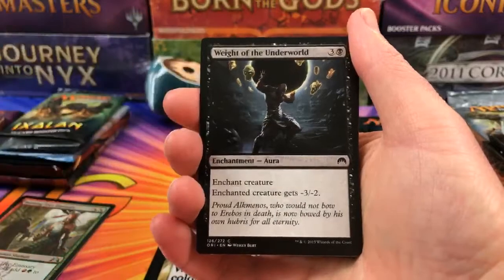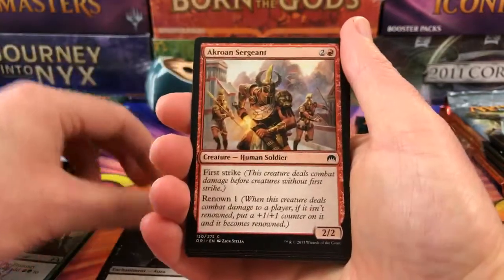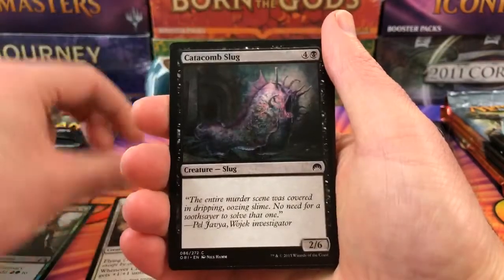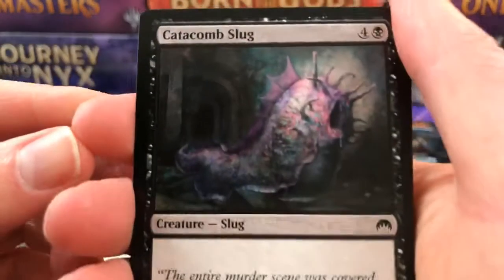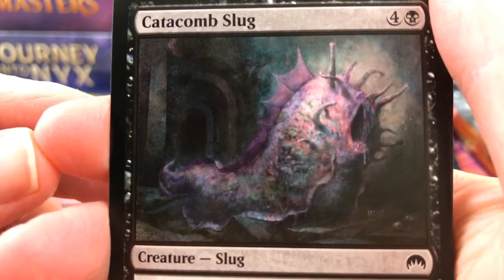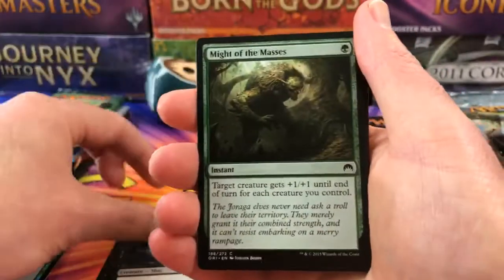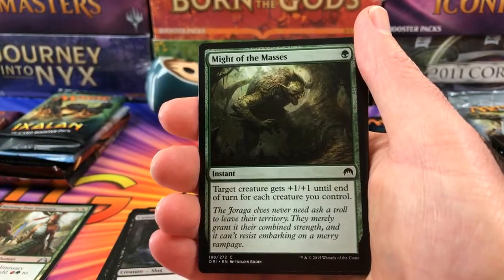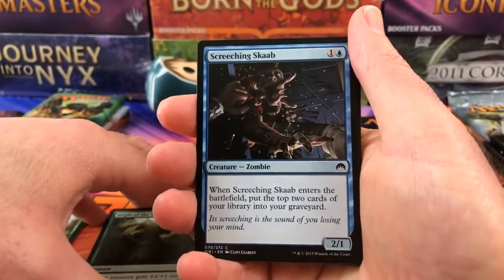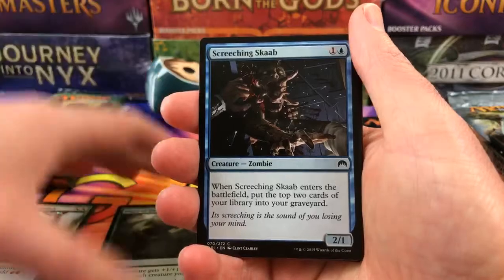All right, Weight of the Underworld. So this is Magic Origins. Haven't opened this on the channel before. I've heard the value is pretty bad in this set. A Cruel Sergeant, Charging Griffin, Catacomb Slug. All right, if there's anything gross looking, I have to show you guys, because I'm thinking it's close to dinner time. So there you go, Catacomb Slug, beautiful creature. All right, Might of the Masses. I mean, yeah, I'm ignoring all the weird crap. It's pretty much because it's scrolling by so fast that I can't really comment on it. So maybe that's a blessing.